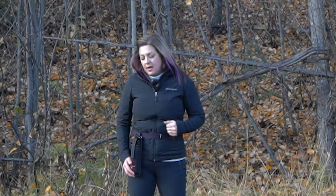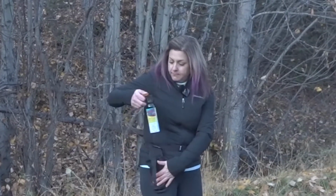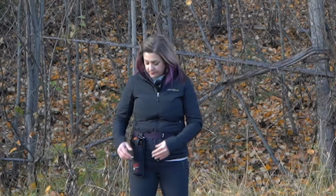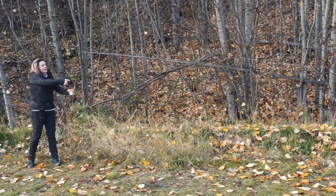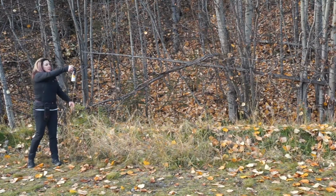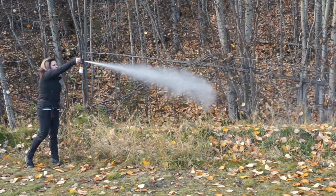So, check your dates, make sure everything is not expired. That's first and foremost when you purchase it at the store, and practice with the inert can first. And practice taking it out of the holster that's on your body in the same position every time, as well as removing the safety so that everything is a fluid motion that you've practiced. So you want to practice removing the can from the holster, pulling the safety clip off in one move with your thumb, pull back, spray down in short 2-second bursts.